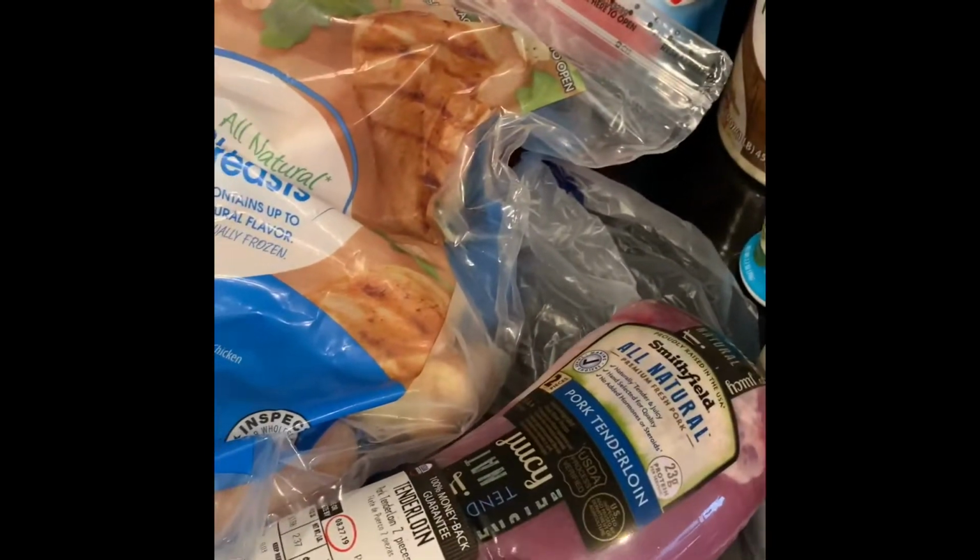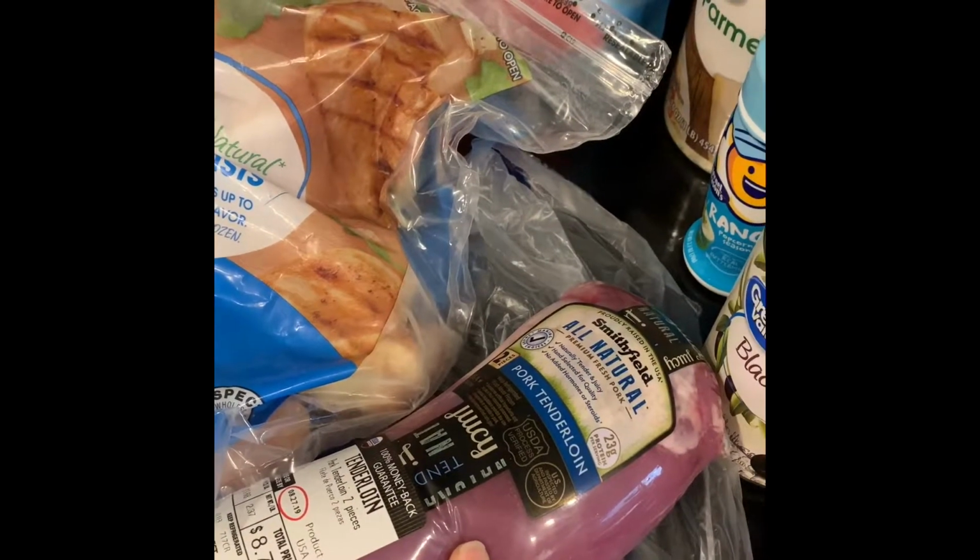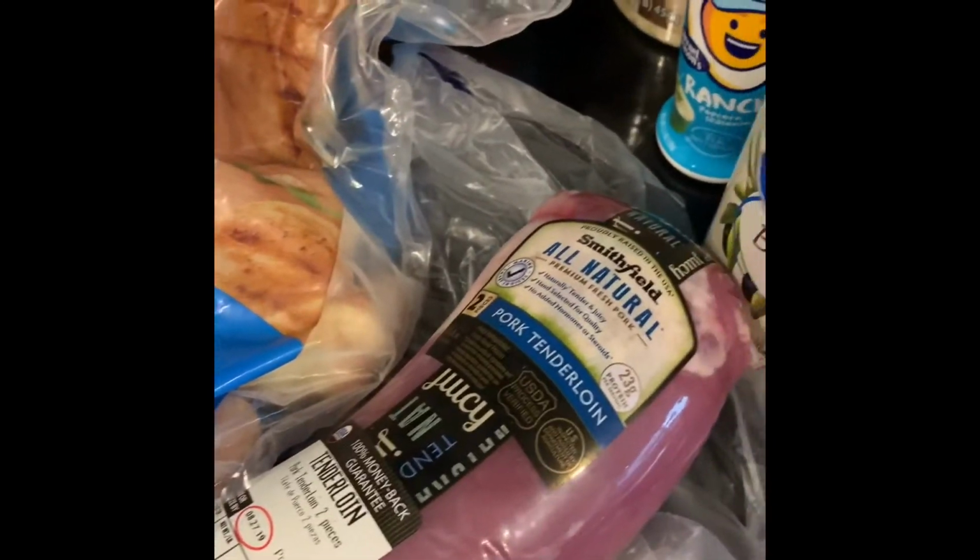I did get another plain pork tenderloin because I'm going to make some Russian Bay pork. That's what we call it. We had it when we were in Greece at a place called Russian Bay in Poros, and I've made my own rendition of it. I think I'm going to make a video to show you how I make that. It's really, really good. It's like a lemon, garlic, olive oil sauce, and it's really yummy.